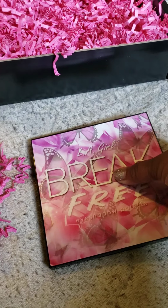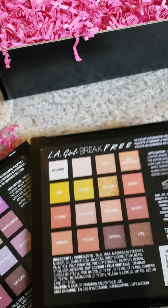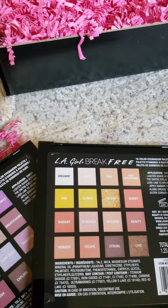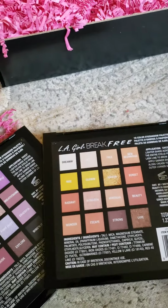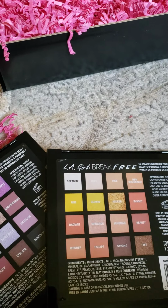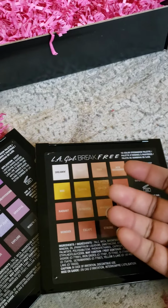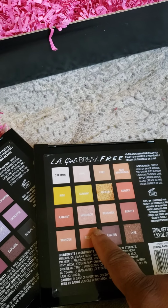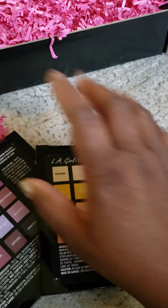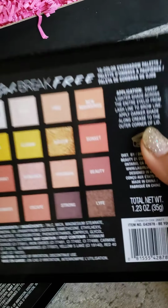So let's open up. Let's look at this one. We have more of 100% daytime stuff. I would say Break Free has more to do with people who are lighter skin. That would look better with lighter skin, or people who like bold colors. I don't like stuff that doesn't blend with my own skin color. So this is 100% for lighter skin people. I'm not saying white, I'm just saying lighter skin people. Look at my skin. This is what I'm talking about.